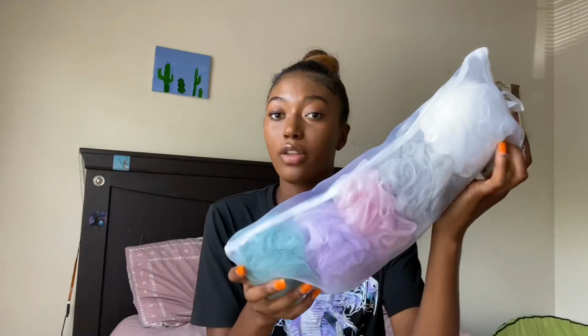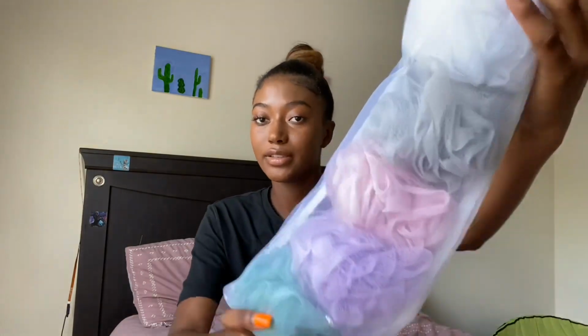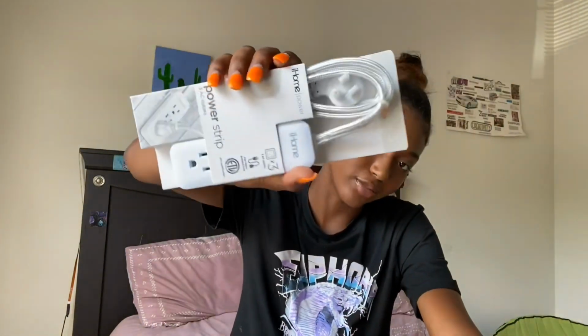I also got all of these loofahs from TJ Maxx. Period. This is gonna last me the 4 months that we're there, so I'm excited about that. And they were like $5 at TJ Maxx, so you should get some. I also got a power strip, power cord, or whatever you want to call it, from TJ Maxx. It was about $8, so y'all should really go to TJ Maxx. Like, it's got everything for you, I swear. But yeah, I know I'm gonna need that in college.